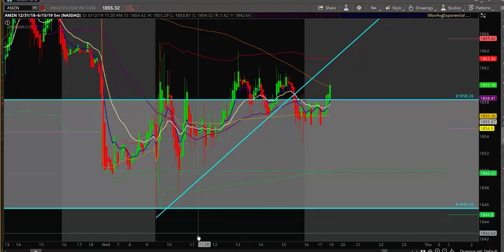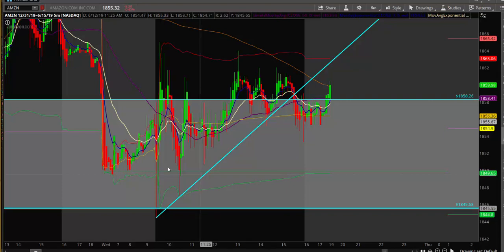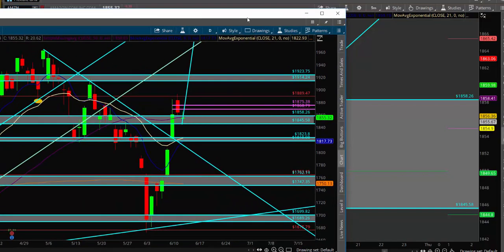Tomorrow we're going to watch to see if we hold this 1845. Futures went red, slight pullback. We'll see if we open up red tomorrow. If we open up red, the play that I'll be looking for, let me pull back our daily chart on Amazon.